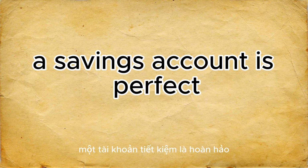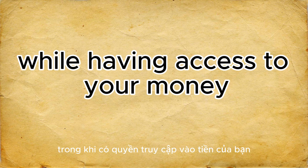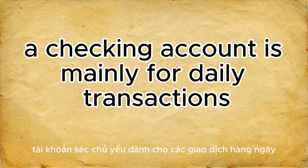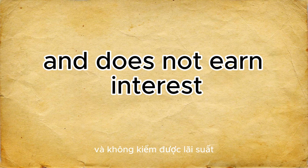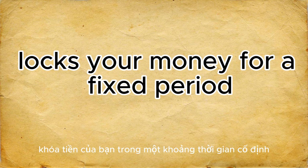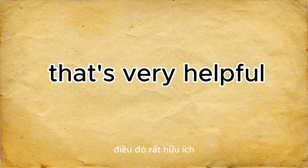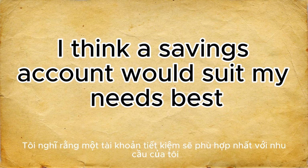A savings account is perfect if you want to earn interest on your balance while having access to your money. A checking account is mainly for daily transactions and does not earn interest. A fixed deposit account, on the other hand, locks your money for a fixed period, offering higher interest rates. That's very helpful. I think a savings account would suit my needs best.